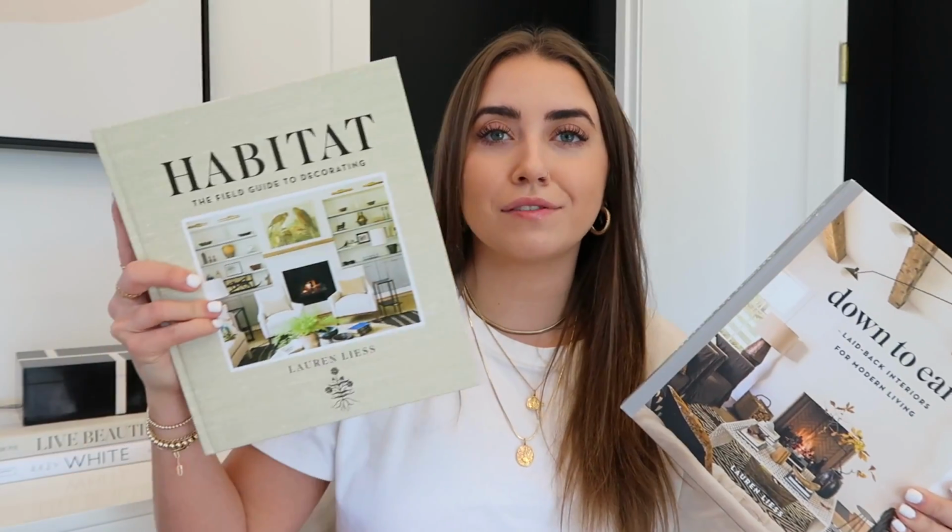But 2 of my recent faves are this Habitat one and this one called Down to Earth. And they're just home decor books if you want to read them. You know, I just like them for the stackable cute look. So these are what the spines of those look like.